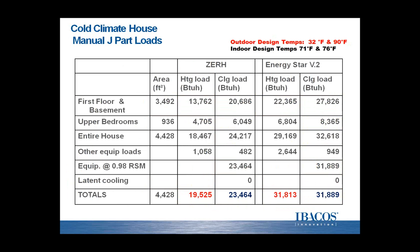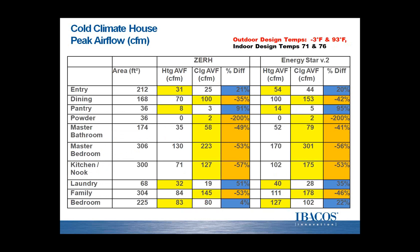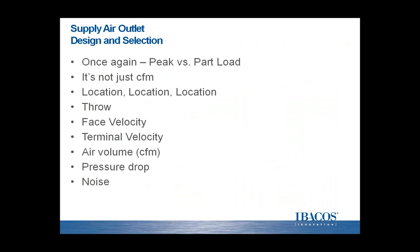The other challenge there is with multi-speed equipment, if you're designing for that peak airflow, but the system is running predominantly in a lower airflow mode, you're going to be getting much lower velocity and less airflow at lower velocities. And so by slightly undersizing these, or designing them a little bit under their design CFM, you can help to get the distribution working better when it's running in that lower stage mode.